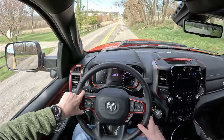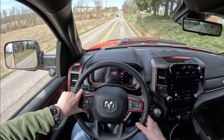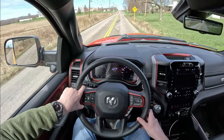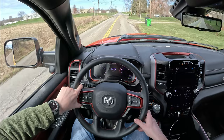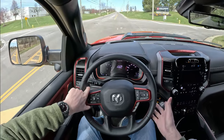I drove a Wagoneer probably about a year ago now with the Hurricane inline 6. I was really impressed with it. I actually liked that engine a lot. So I can't wait to see what it's like in a Ram. I think it definitely had a ton of torque, and it sounded pretty decent too.